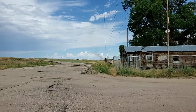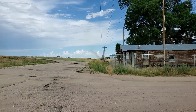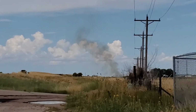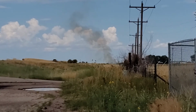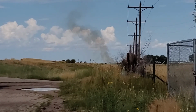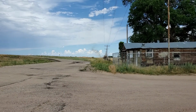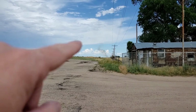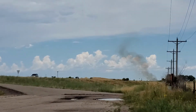As I was looking for possible entrance into one of these fences, I noticed this going on out on the horizon. I'm not sure if that's a farmer who's burning on purpose or, you know, something that's starting. We'll keep our eyes open. If that smoke gets big and really thick, we'll shoot on over there and see what's going on. But that does look cool, huh? One more time. Whee!